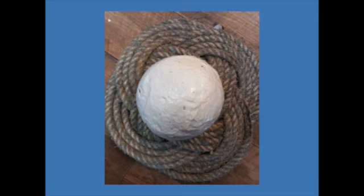So that's probably our oldest. We haven't got an exact date for that. Matt might be able to give us an idea, but I would imagine 1700s, 18th century, something like that. So that's the oldest one.